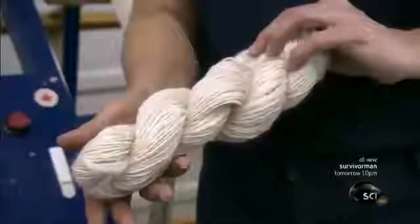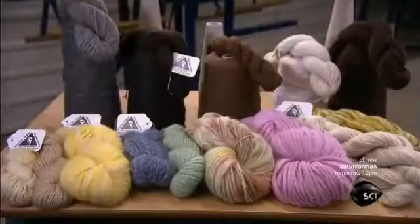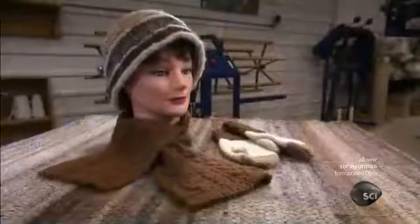Warm and water repellent, this silky smooth alpaca yarn is all set to be knit or woven into a cozy woolen.